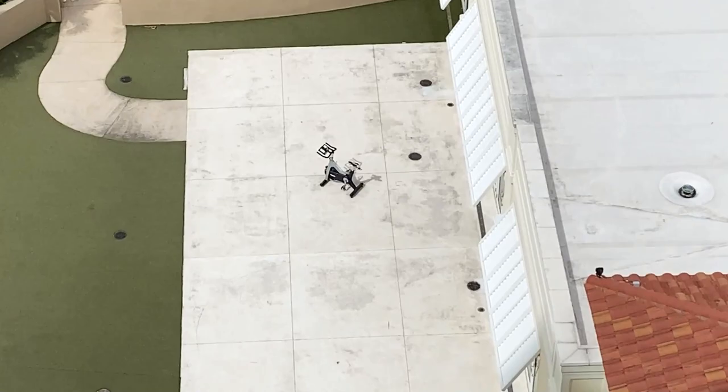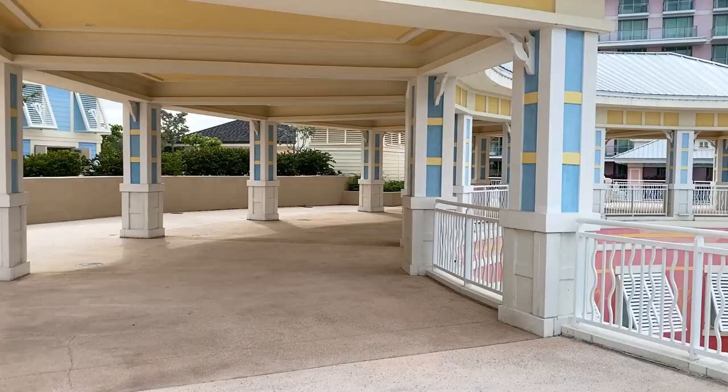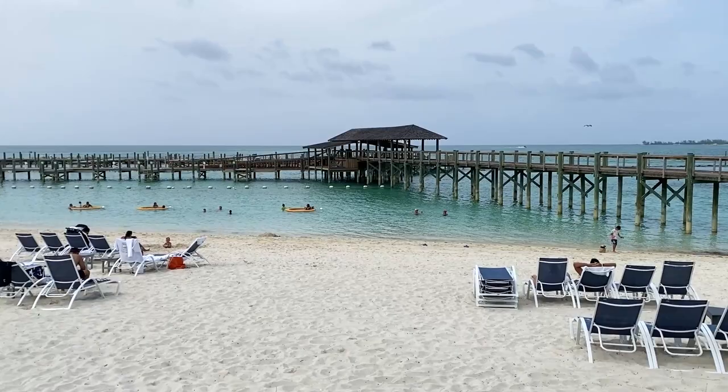We love this large interactive touchscreen map to see the entire resort and explore the different areas and activities. By the way, Baha Mar has a phone app that offers similar information in a smaller package. There's a little walking to do to get from place to place, but everything is only a few minutes apart. Masks were required indoors, but once you're outside and closer to the pool areas, masks aren't really a thing anymore.